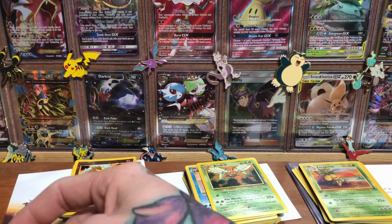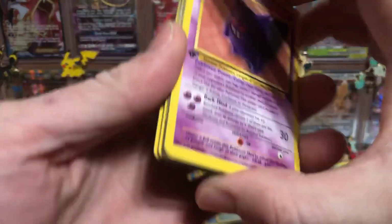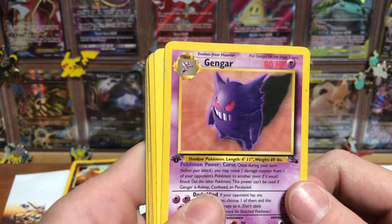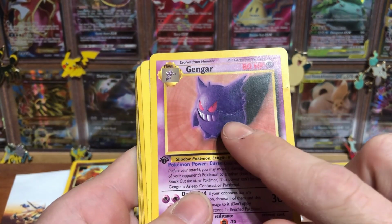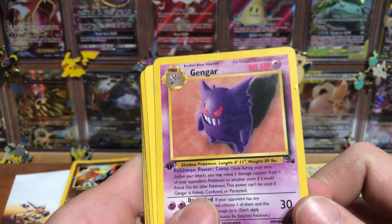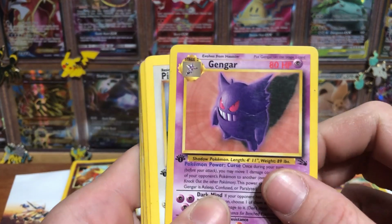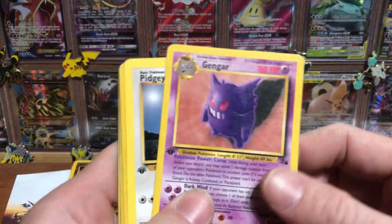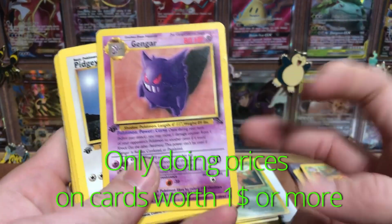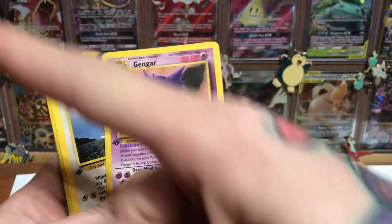Alright. Here is the pile that I thought was too damaged, and I didn't price them at all, but I still thought they were cool and deserved some limelight. Yeah, it breaks my heart. I know. It's such a cool Gengar. It's a first edition too. I don't think it was worth much. I'll include the price of what was potentially lost. I'll do it right here in the corner.